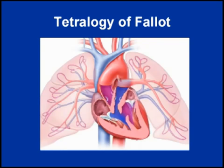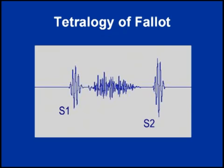This systolic ejection murmur, heard at the third left intercostal space, is the right ventricular outflow murmur of tetralogy of Fallot. The large ventricular septal defect, shown here, does not produce a murmur because the pressures are equal in both ventricles. Listen once again to the murmur of tetralogy of Fallot.